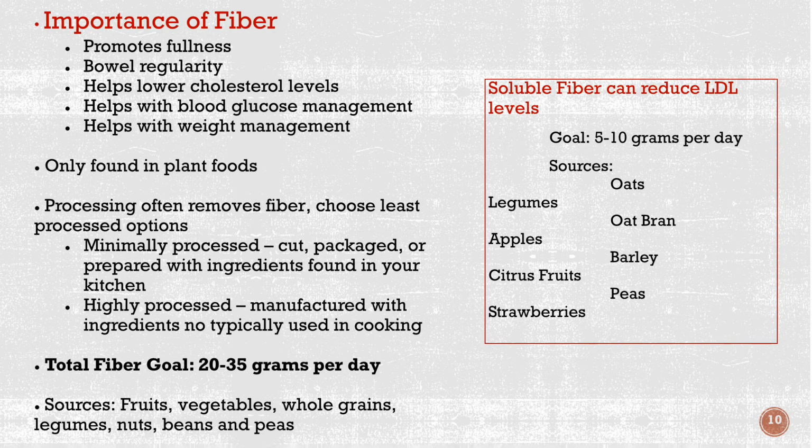Now, fiber is only found in our plant foods like fruits and vegetables, grains and legumes, nuts, beans and peas and lentils. And the more processed the plant food is, the more fiber we will lose during the processing. So the more unprocessed plant foods we can eat, the better.